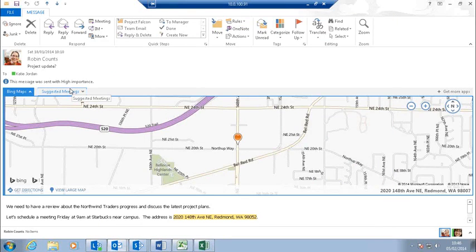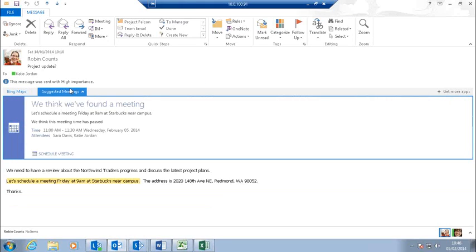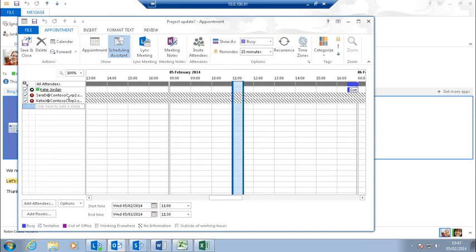Also, in this particular email, the suggested meetings can say, I think we found a meeting here. So as Robin's saying there, let's schedule a meeting for Friday at 9 AM at Starbucks. The app can pull those out and very quickly you click schedule a meeting and put all of those things in for you. You can then use the scheduling assistant to perhaps invite other users.